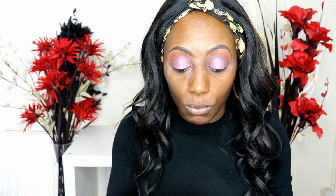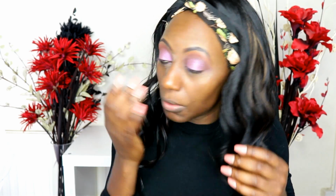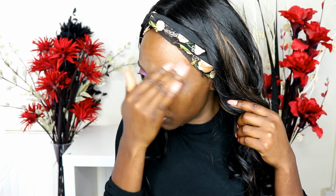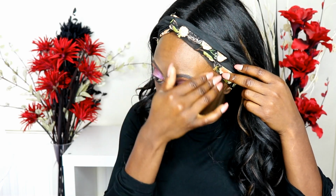I was going to use it all over my face, but I'm going to do one side with this and the other side with my Holy Grail, which is a Becca Evermatte Poreless primer, and we shall see. So you rub it in. It's almost like between a gel and liquid format. It's in between, and it does disappear into the skin.